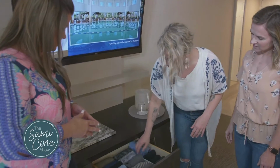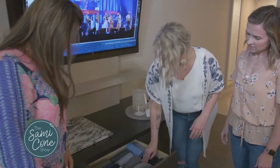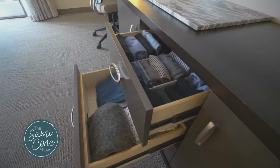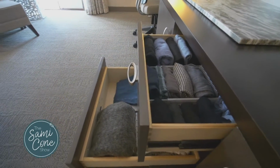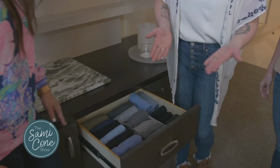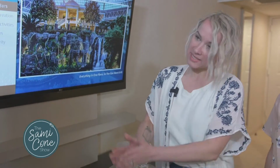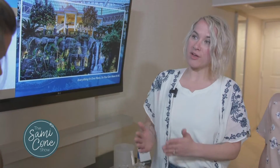Okay. So here you can see we did bring in some drawer dividers. This is a very cost-effective way to keep things separate, but looking really streamlined. So we do the file fold just like the sheets. We just file fold it to where everything stacks together, and you save on so much space.